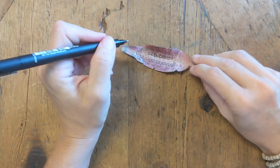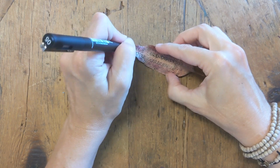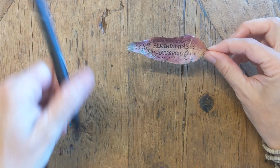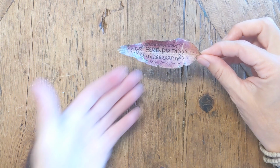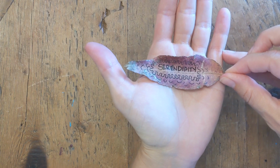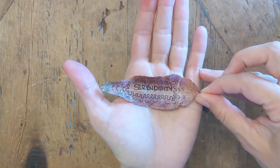When these little happy coincidences happen, they're just little sparks of joy. And I think sometimes these are things we rush too quickly through and we don't spend enough time appreciating them. So I wanted to add them to my list as something to spend a little bit longer with, that I appreciate moments of serendipity.